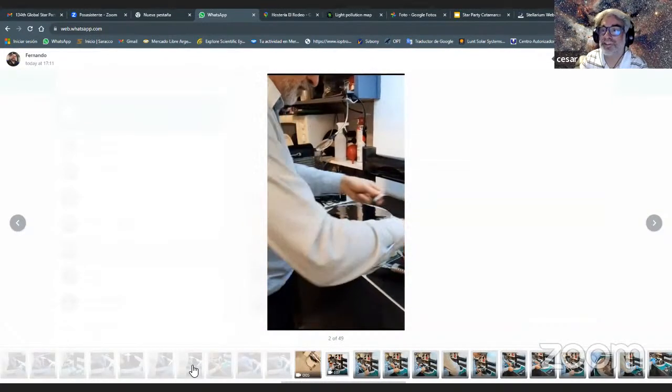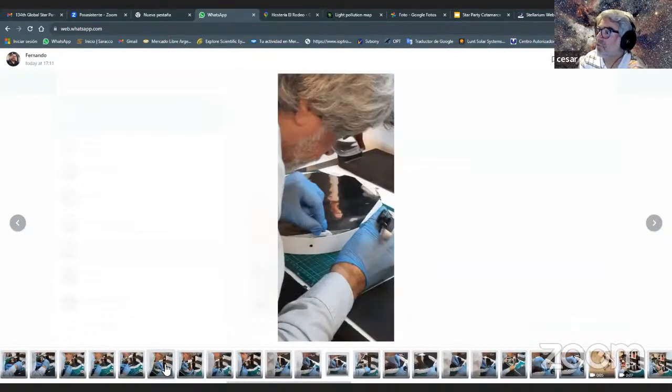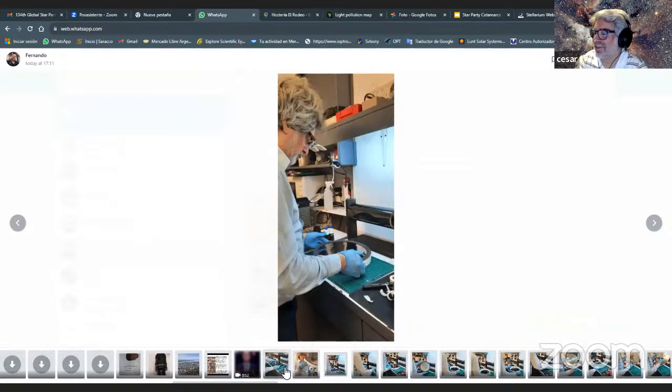Here's me working all day, assembling solar filters for the star party, because we are using a lot of different telescopes. We are carrying a lot of telescopes to the star party, and we need solar filters to see the partial eclipse for the participants, you know. A very, very careful work, and clean. And really it was a nice work.